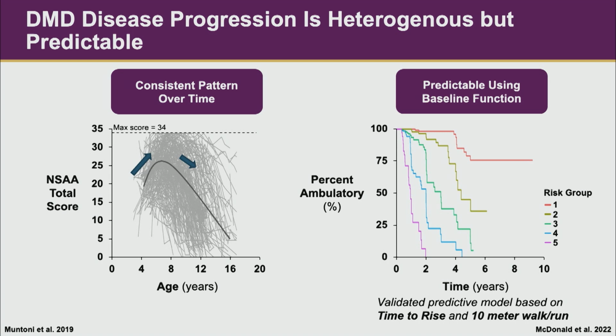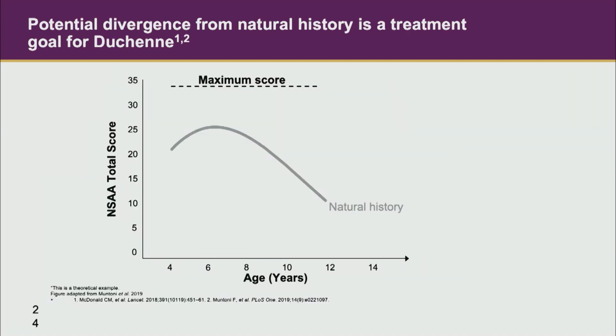And we can actually take some of these parameters we refer to as time function tests, time to rise from the floor, time to walk 10 meters. We assess these all the time in our clinics, and this actually allows us to predict or prognosticate years to loss of ambulation, or going off the feet. So this baseline level of severity is really quite important.